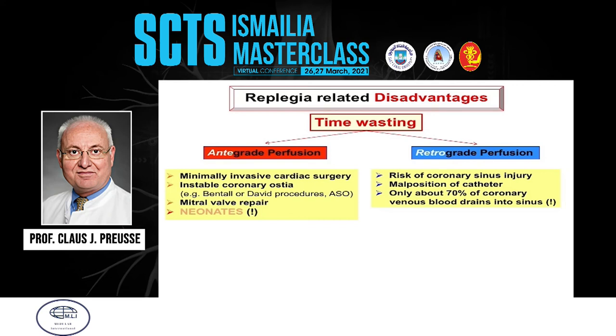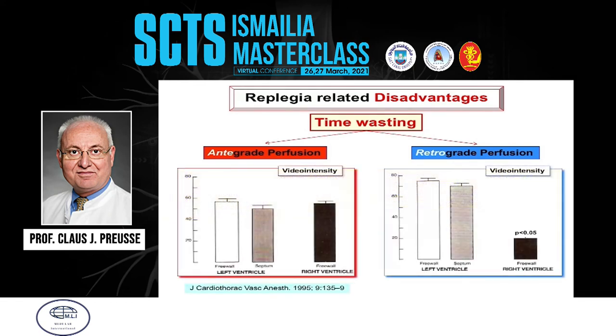In case of initial retrograde administration and of retrograde replegia, consider the physiological fact that only 70% of the coronary venous blood drains into the coronary sinus. Consequently, right heart failure constitutes the main risk of retrograde administration.